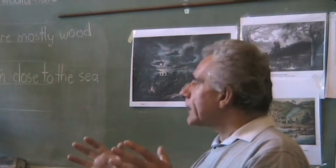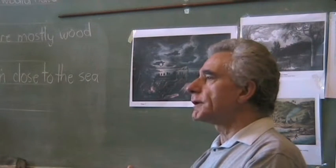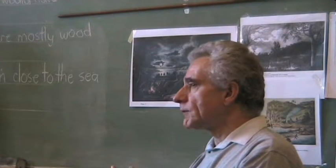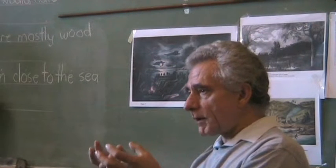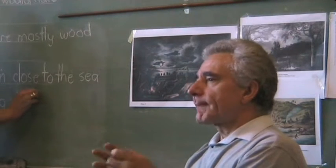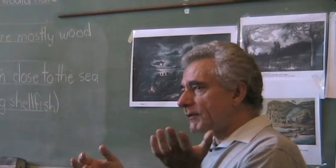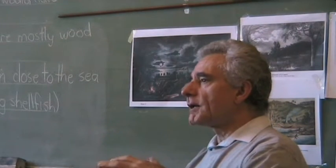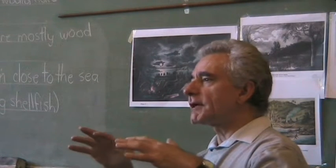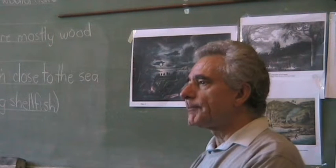And when they collected a lot of shellfish, you would have what they call shell middens or kitchen middens, because when you open the shell, whether it's oyster or mussel, you take the soft tissue to eat and you leave the shell behind. And gradually, after years, these shell middens become larger and larger. Some of them are kilometers long along the river.